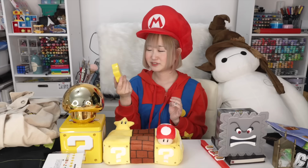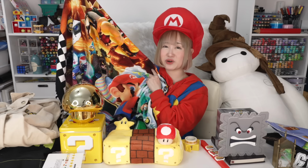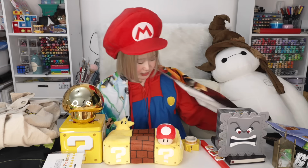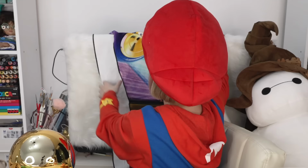I also got a big Mario towel. I love these towels because these are super high quality. And I just noticed that these have these buttons on here. So you can put it over your shoulders and clip it right here. So it kind of becomes like a cape. That's useful. I didn't notice that until now. Let me put this towel right here.